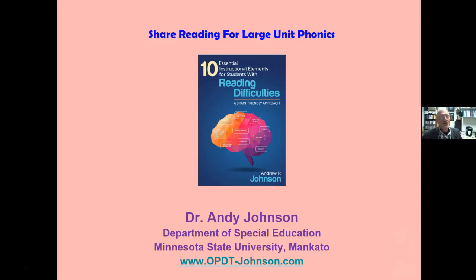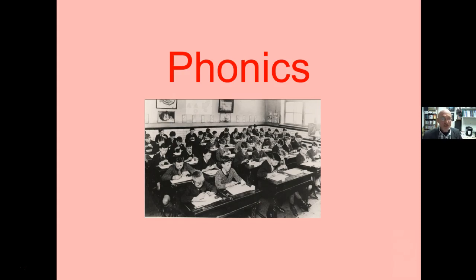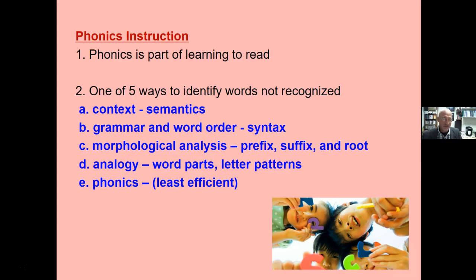Andy Johnson, another strategy for you: shared reading for large unit phonics. Everyone believes that phonics instruction is important. Phonics is an important part of learning to read, but it is not reading. Sounding out words is not reading.